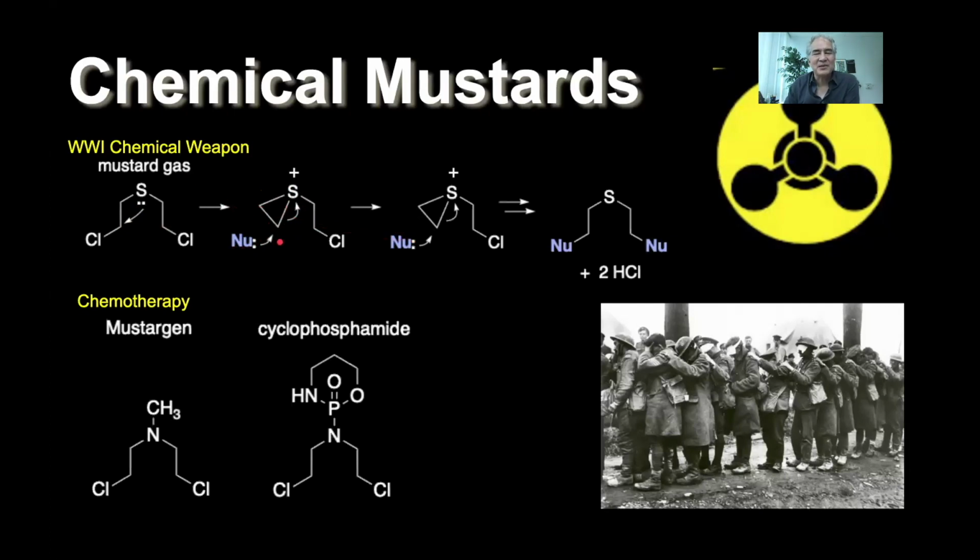And so nucleophiles will attack, nucleophiles like proteins and nucleophiles like DNA. Anybody who's exposed to mustard gas ends up being blinded. It's just really vicious. It generates 2 equivalents of hydrochloric acid every time a nucleophile attacks, which causes even more damage. Your lungs fill up with fluid, you're blind, and you need other soldiers and other people to take care of you once you've been exposed to mustard gas.